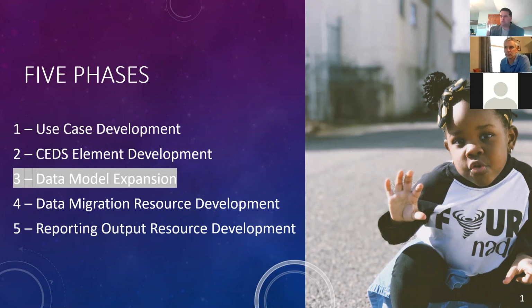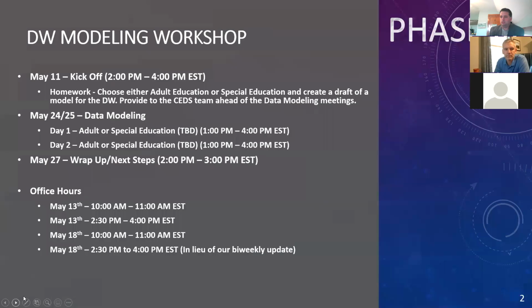Phase 4, data migration resource development, we're about to begin work on that, which is looking at how we move data between the models and work on some templates and things to move data into the IDS, move data into the warehouse, etc. And then phase 5 is actually building those reports that would sit on top of that data warehouse, the reports that are part of the use cases from number 1. So we are past the halfway point, very aggressively moving towards the end.